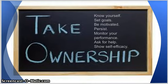Set goals. Know what it is you need to achieve based on your self-awareness. Be motivated. Have the mindset to achieve your goals. Be determined to achieve them. Persist. Don't give up. Especially when something doesn't come easily, just keep trying until you succeed. Monitor performance. Know how well you're really doing. Engage your true skill level.